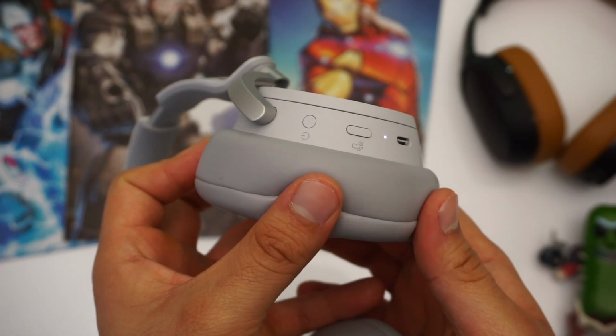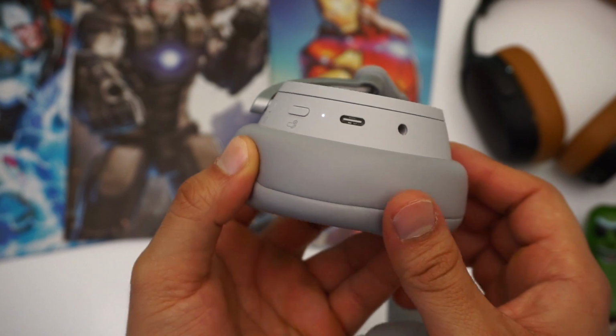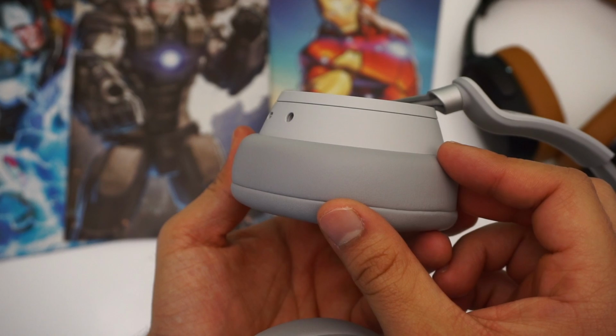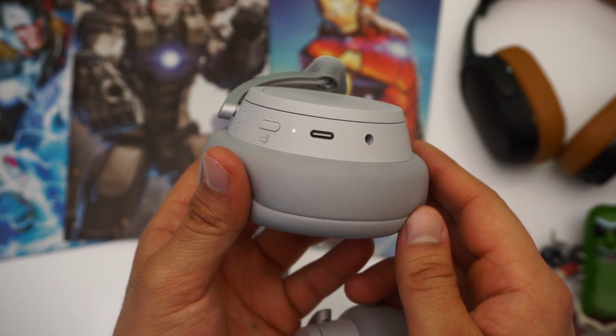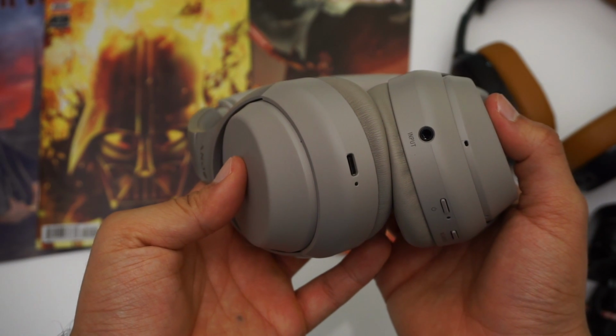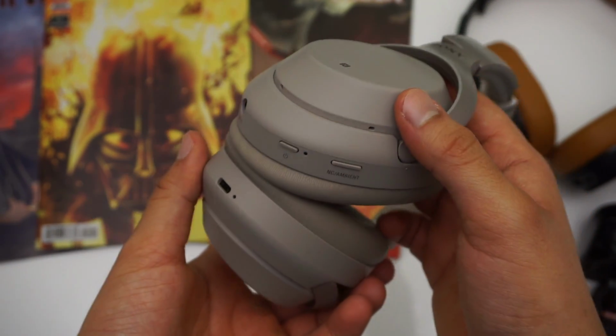But more importantly, if ANC headphones are commonly going to have voice assistants, we need them to start coming with a dedicated voice assistant button. Right now on both Sony's and Bose's headphones, in order to use your voice assistant, you have to press down on the physical button on the headphones and then talk.